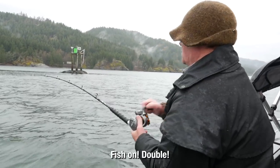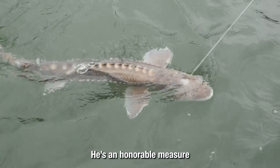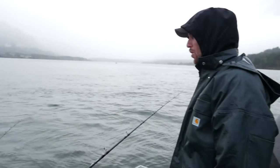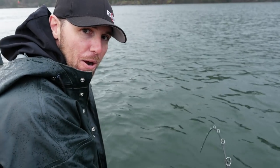right here. Fish on double. Normal measure. I think he's just a bit short, but not much. Set him! Ooh. What's this gonna be, Attic? What do you think, keeper?